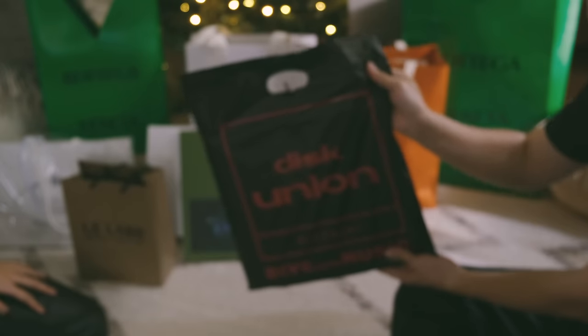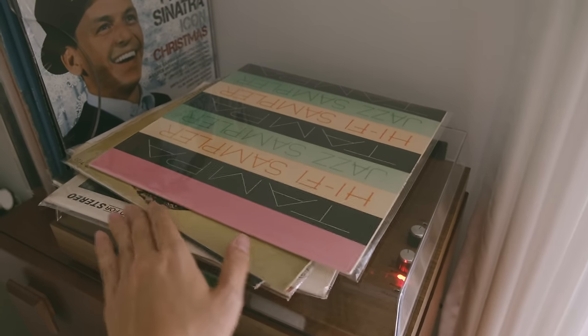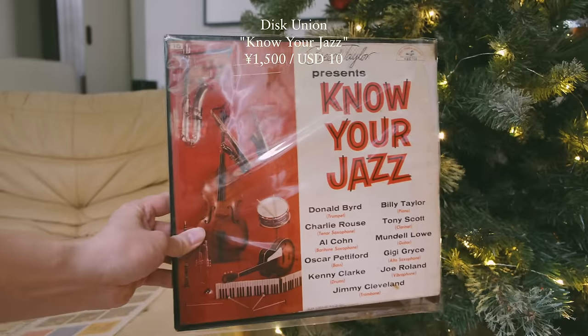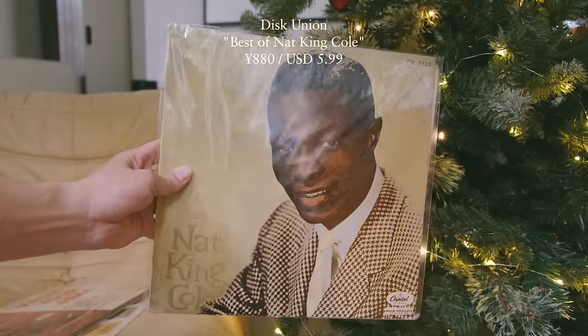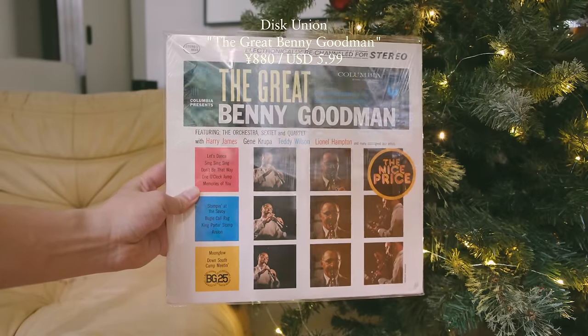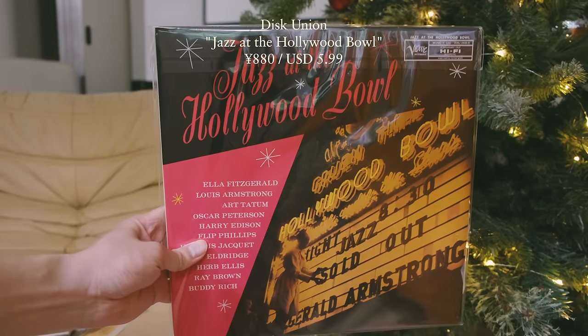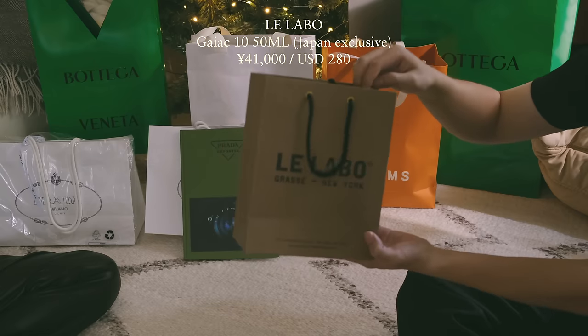As you guys know, we love our vinyls and we wanted to find some Japanese jazz this time around. So this store is from Disc Union. We found some very cheap vinyls that we don't know what they sound like, but they look good and they have a bit of jazz artists that we like. So I had to try it out. They were about 800 yen each. They're quite cheap, they're used, and I guess they are quite good quality, they're very well maintained. They're all in the plastic wrap still. Pretty sure they're gonna sound great. And from Lalabo, I got a new perfume scent.